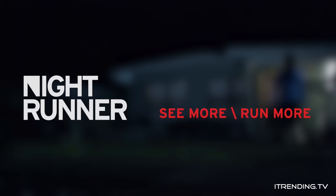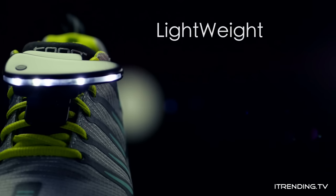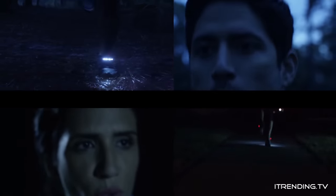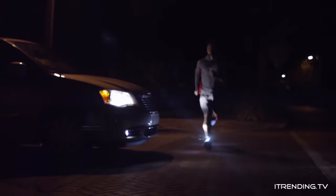Night Runner LED shoe lights are a lightweight, unobstructive lighting accessory for walkers, runners, and cyclists. The lightweight design, water-resistant casing, and secure low-profile mounting system allow for hassle-free use in any conditions. Shoe lights offer frontward visibility to forecast terrain up to 30 meters, and side and rear-facing lights to provide visibility to other runners and motorists.